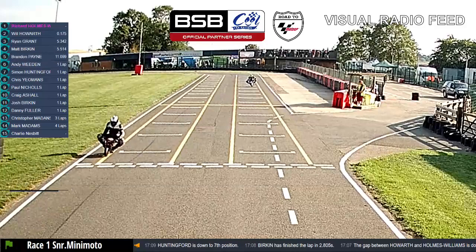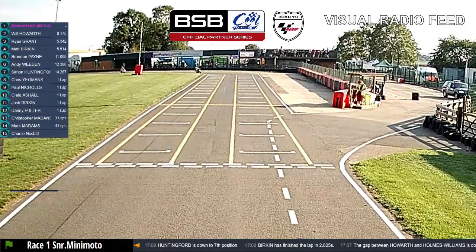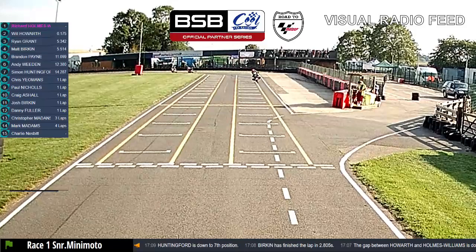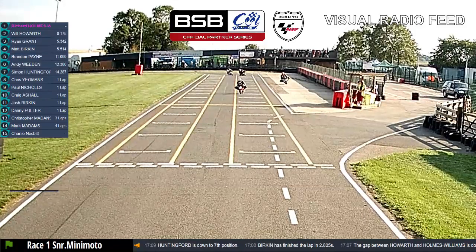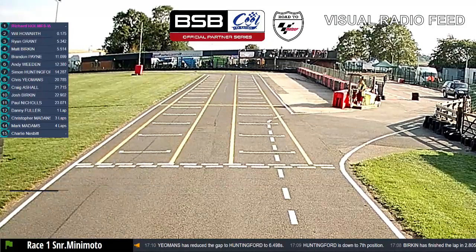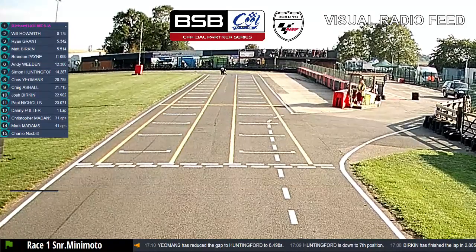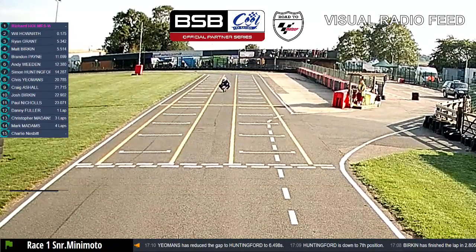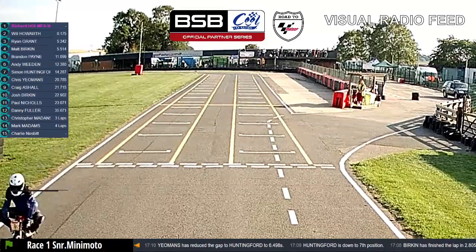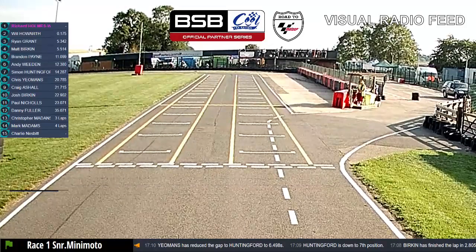Will Howarth, great run up to turn number 4. He just can't quite, Kiko, make it stick. Can't make it work at turn 3 really at all. He's just not quite there. Will Howarth on the back of Richard Holmes-Williams, what we've seen so many times before. It's one thing catching and it's another thing passing. That is being shown on track right now because those two are streaks ahead of the field. Ryan Grant is third and just ahead of Matt Birkin.